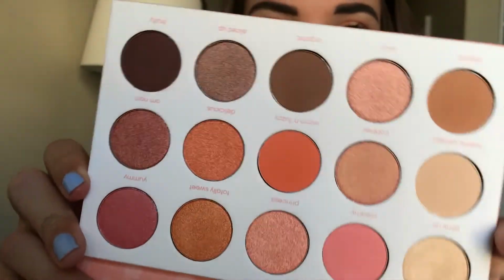And the quality is incredible. You will not be disappointed. I mean, look how clean. I used quite a few shades, and the palette is spotless. So I love this look.